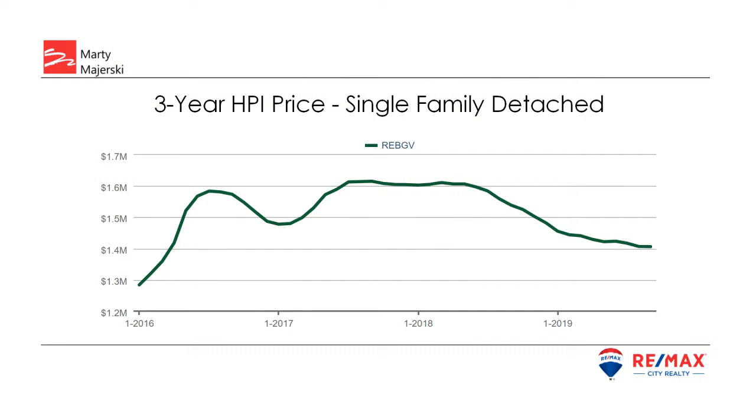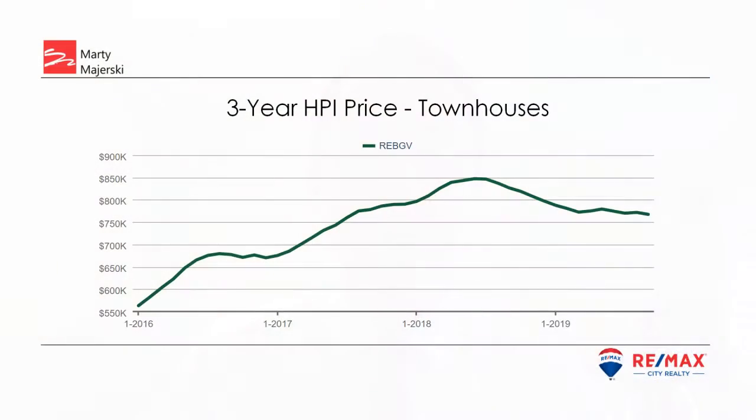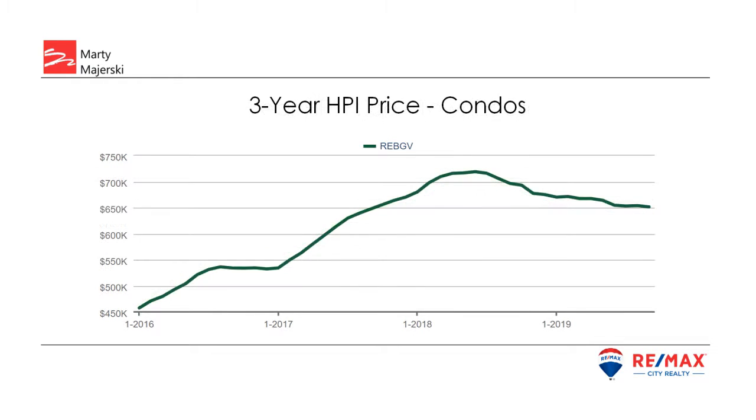What I'm going to show you is the home price index broken down by property type. We're going to look at single family detached, townhouses, and condos. Let's start off with single family detached. You can see this segment of the market has definitely been soft over the last 12 months, and prices have definitely been on a decline. Next, we'll look at townhouses. Same kind of story. And next, let's flip over to condos, and you can see, again, same type of story. We've been in a decline.